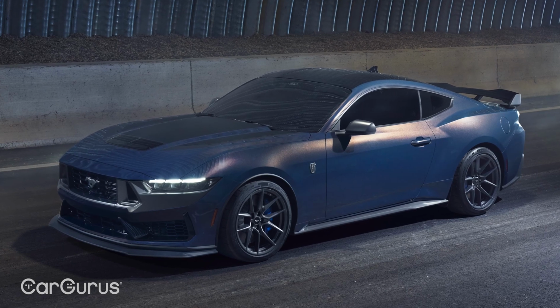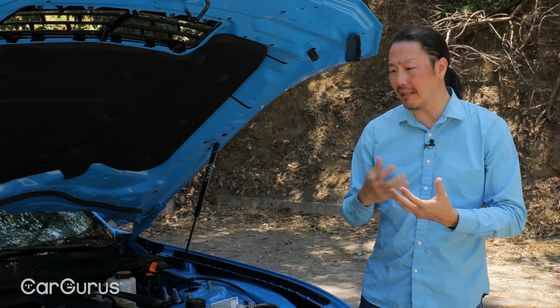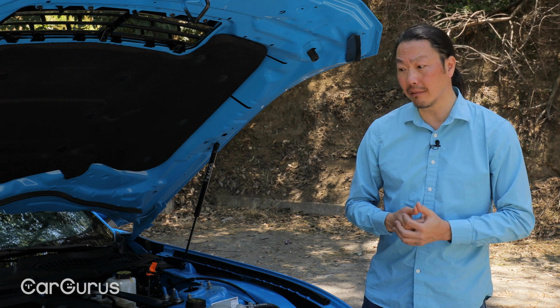Then on top of that, there's the Dark Horse version with 500 horsepower, and we fully expect to see some Shelby Cobra variants in the future. But which one would you go for? Would you go for the economical and affordable EcoBoost? Or are you going for the red meat and the 5.0 V8? Please say V8. That's the only right answer.